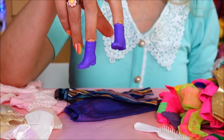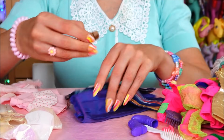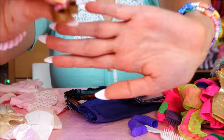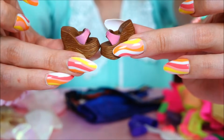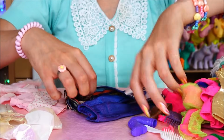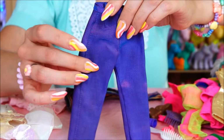For example, the Beat Blast Barbie had them, or the Camp line. These are clearly not 90s, but probably early 2000s. But I love platforms, and these are so cool. Although they are not the typical Barbie era that I like to collect, I love these shoes.